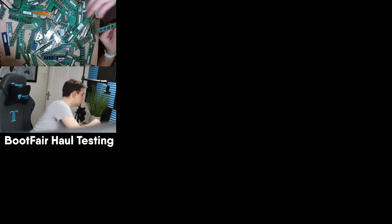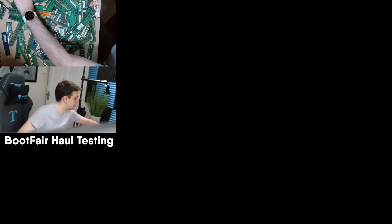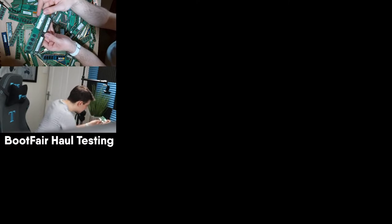That's server stuff, so I can put that to one side. Anything else that looks interesting? No. Have we got a matching stick anywhere, obviously? I can't see any. No, so we'll test it single channel, I think. Oh, actually, what's this? This might be matching. Nope. Oh, hang on. 1 gigabyte, DDR2.